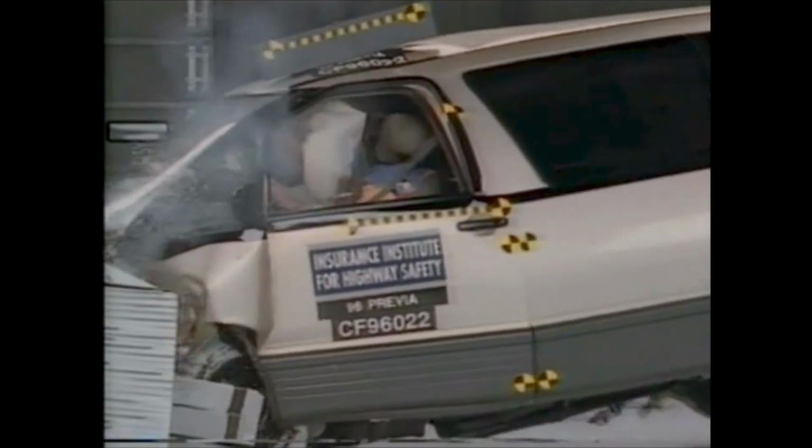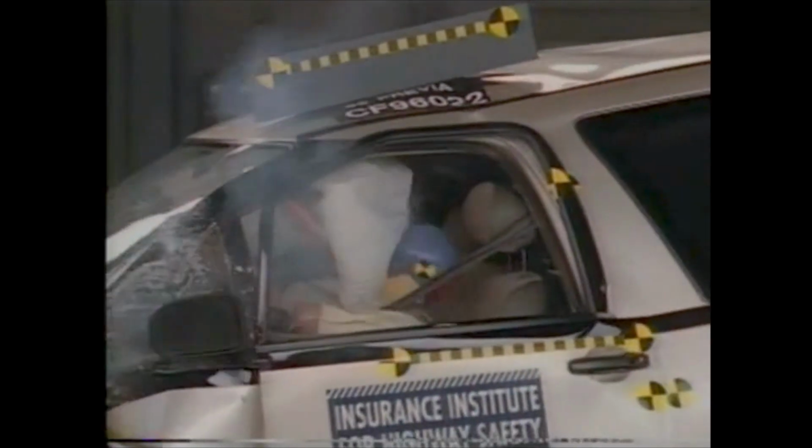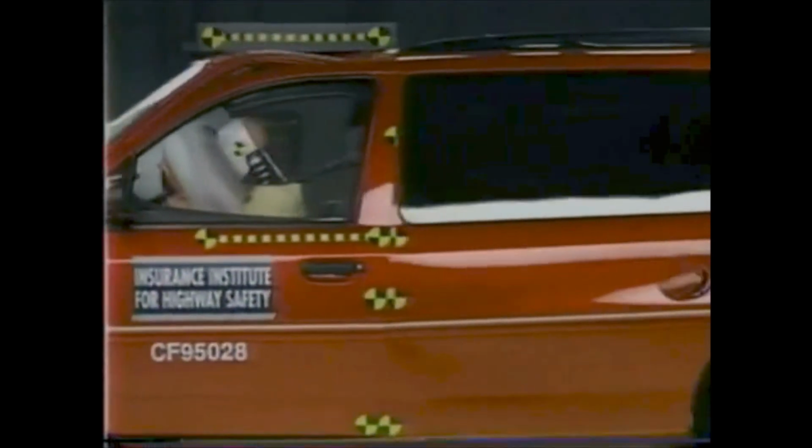The driver dummy in this crash got some high forces on the head and the neck, troubling forces. It's hard to predict precisely what kind of injury that would produce, but there would be head and neck injury in this crash. Ironically, the man in charge of these tests owns a minivan like this one. Now he's selling it. When I saw the results of this test, I decided this is not a vehicle for my family.